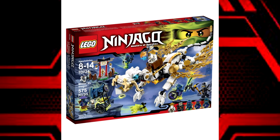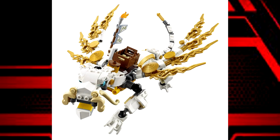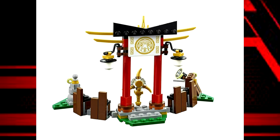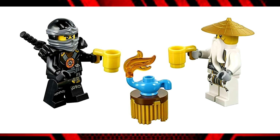The next selection is surprisingly a bigger size set, but I loved it at the time. 70734 Master Wu Dragon was an insane deal here in Australia. It included 5 minifigures, an amazing dragon, a cart, and Wu's tea shop front. It retailed for $39.99 USD and $59.99 AUD, but I got it for $49 at Big W at the time.